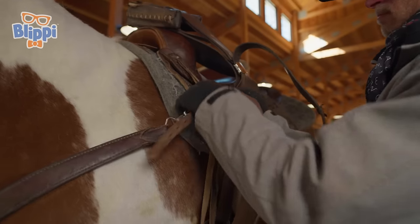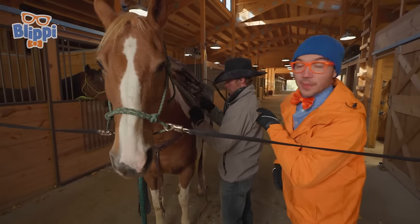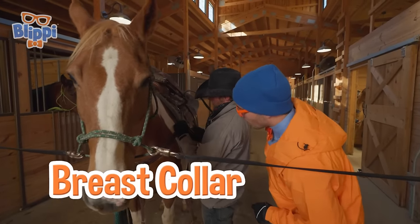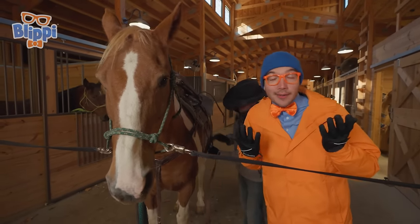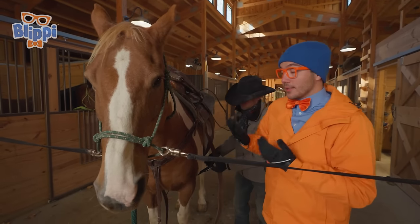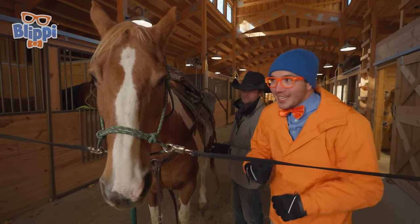So we put some straps under Charlie's belly, but what's this right here? This is a breast collar. And what is that supposed to do? Keeps it from sliding too far side to side. Yeah, if you're on a saddle on a horse, you wanna be nice and safe. You don't wanna be too wobbly. That could be uncomfortable for the horse, and it might be uncomfortable for you too.